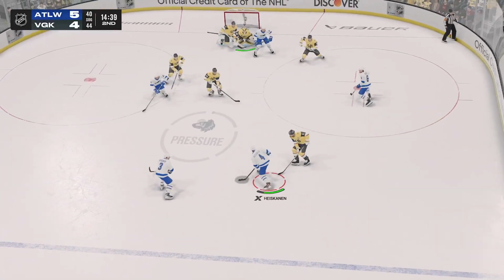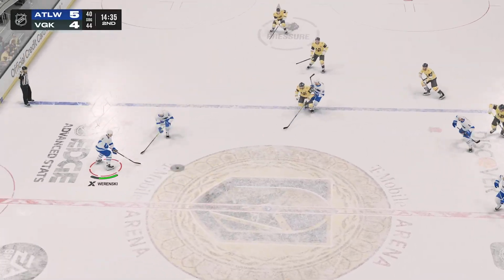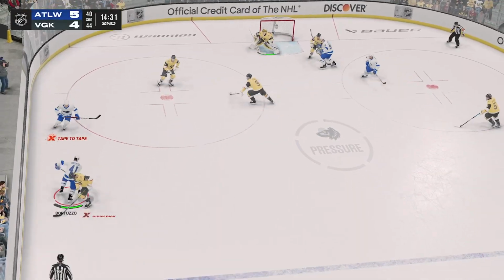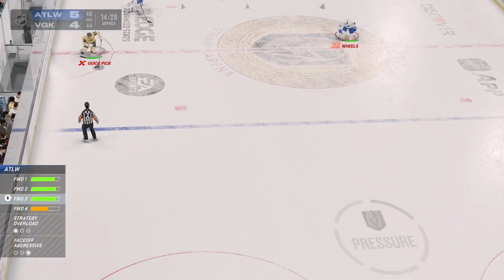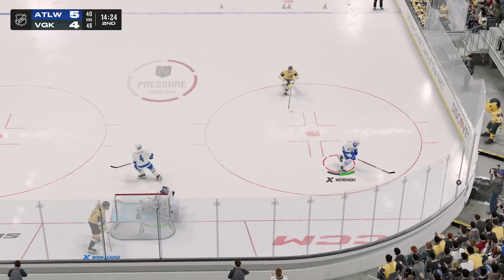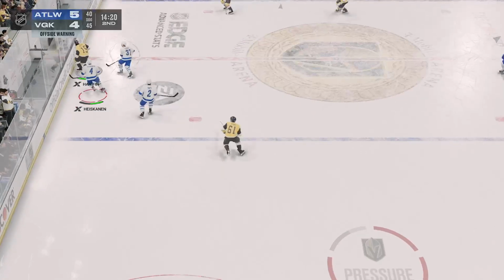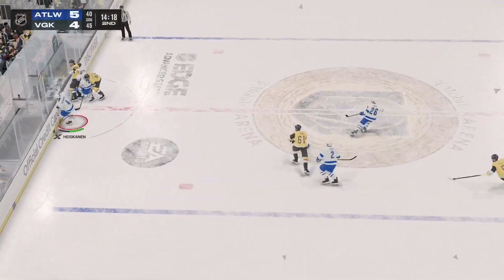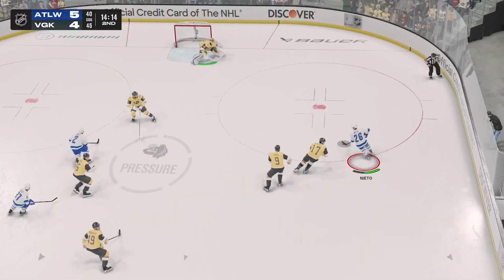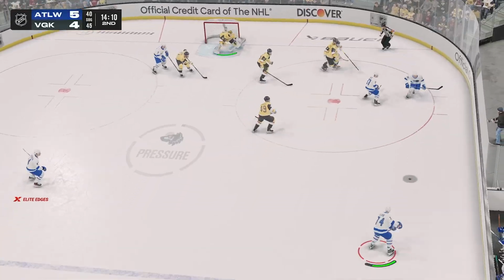Atlanta's got control of it now here in the offensive end. And too much traffic in front blocks that one. From the left side into the middle of the neutral zone. Moves it to Bortuzzo. Vegas steps inside. Takes a shot. Oh, what a blocker stop by Vasilevsky. Oh, monstrous hit in the corner there. Scooped up along the wall by Heiskanen. Puts it on net. Puck grab by Nieto.